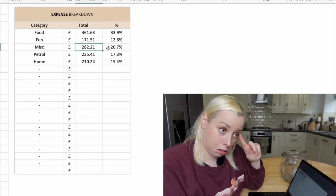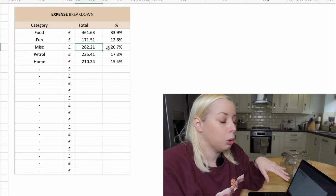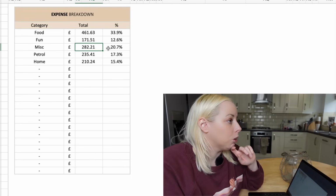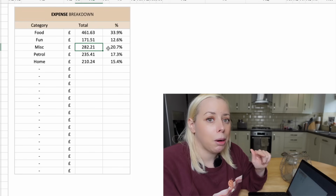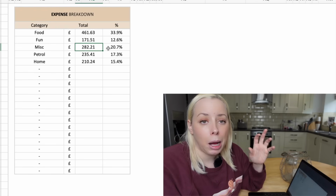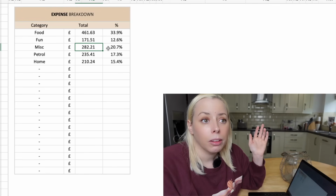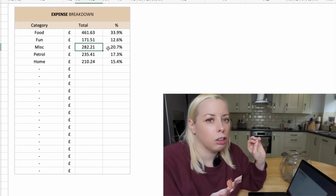Miscellaneous is another story and is over budget. So I'd budgeted £200 for miscellaneous, and we spent £282.21. I will say that the majority of that overspend can be accounted for by my husband buying clothes, which again, unusual. Perhaps we could separate that out to be a separate category, but we went over. But honestly, I'm fine with it. I don't feel like I go through there and I'm like, oh, we spent too much on this or that.